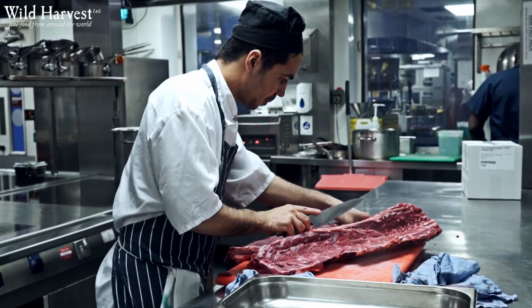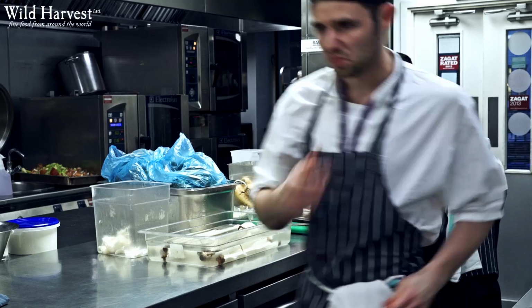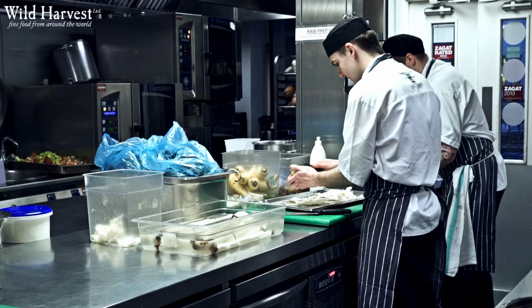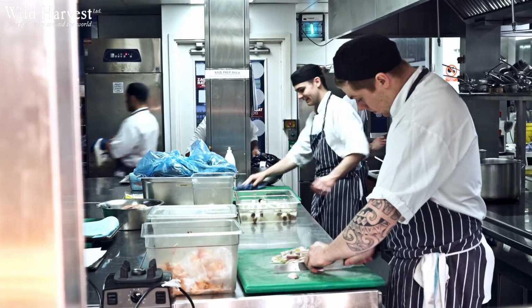I think as you grow as a chef and you grow in confidence, you learn to just let the ingredients speak for themselves. I think when you're a bit younger, you maybe tend to lean towards trying to do a little bit too much to impress people, whereas what it's all really about is just making delicious food that people want to come and eat.